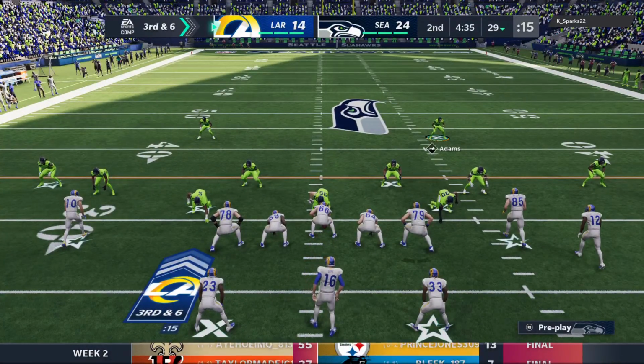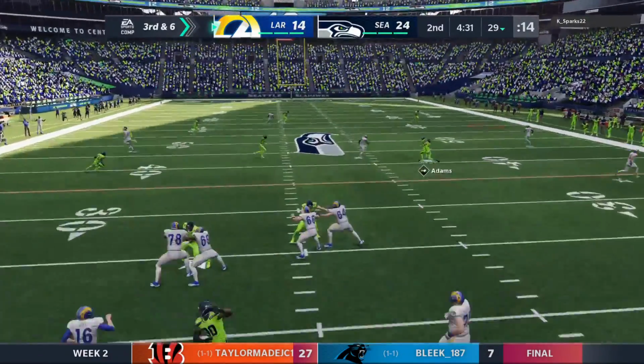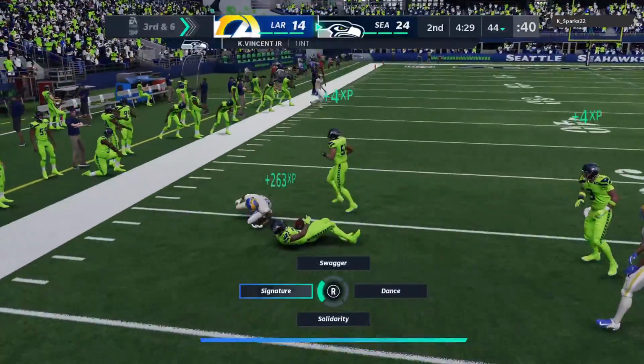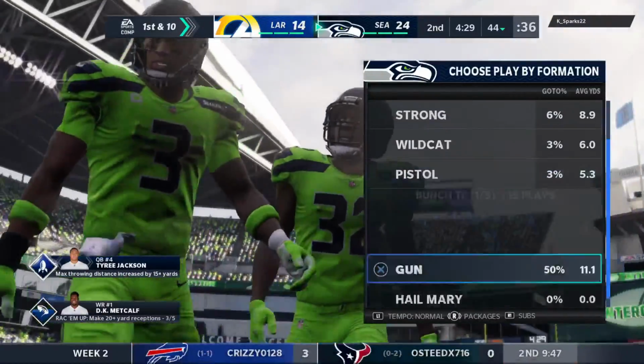So after the 2nd down incompletion, they'll come up now against a 3rd and 6. And yet again, Goff is intercepted. Picked off near the 44. And his guys will take over at their own 44-yard line.